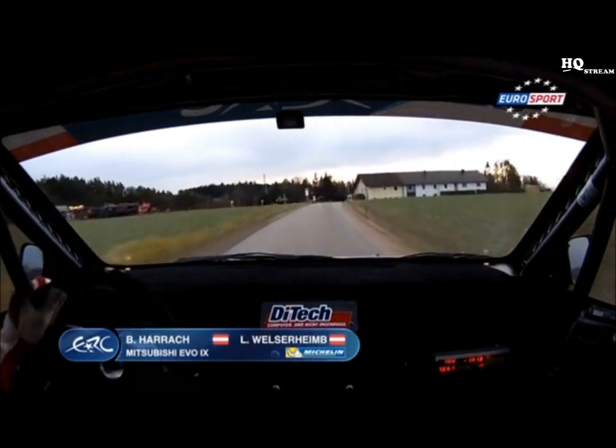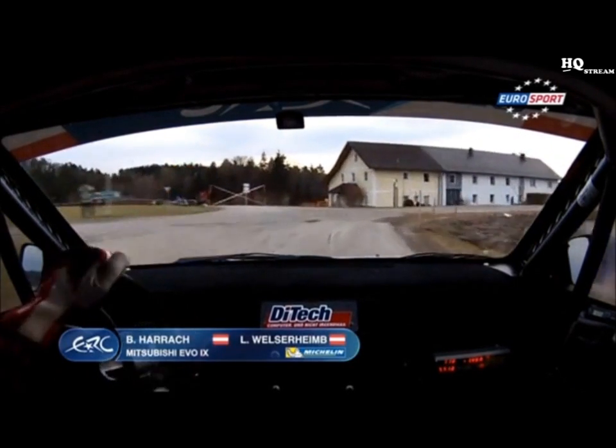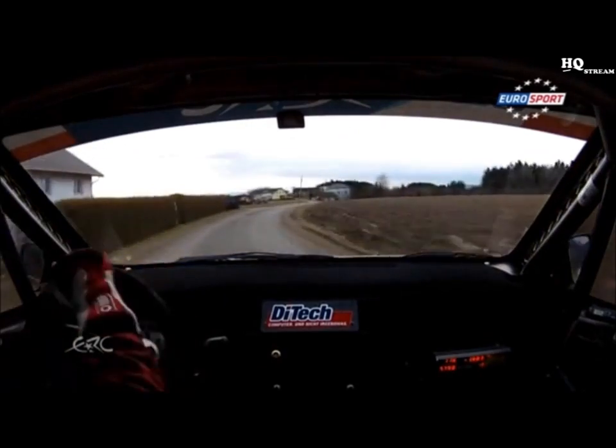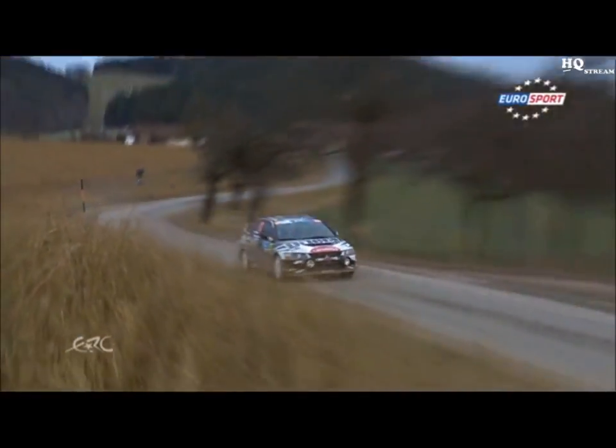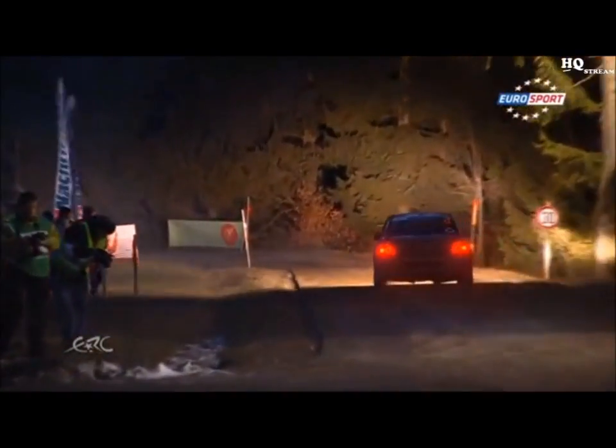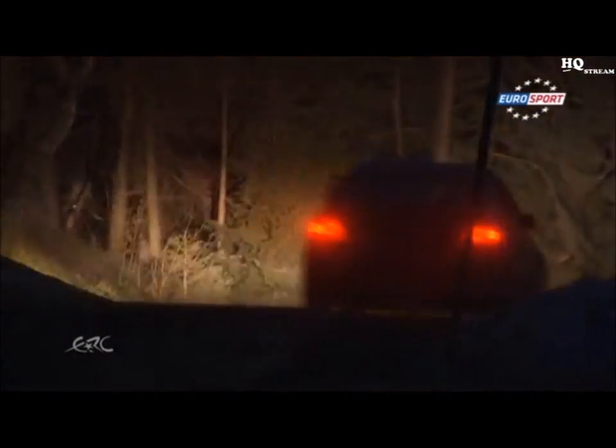Beppo Harrach in the Mitsubishi Lancer Evo 9 R4, 5th on the road, ahead of Pech in road position. 3rd fastest time in stage 7 with a production car, just 0.2 of a second back from Pech, so great drive from him. Bit of a lack of confidence in stage 8, 6th fastest, 5th overall, leading production cup.